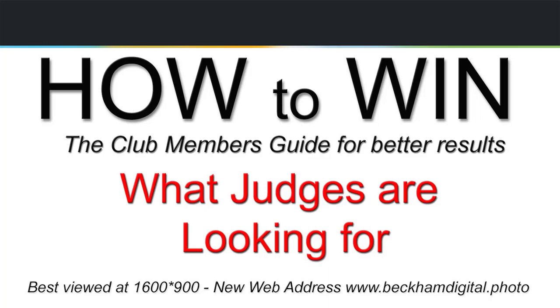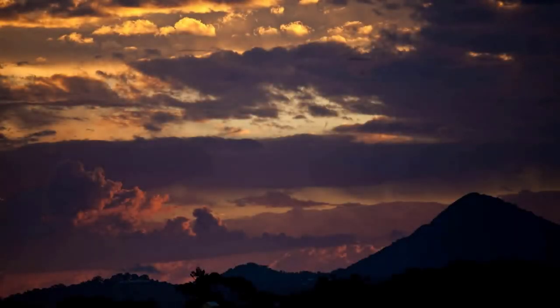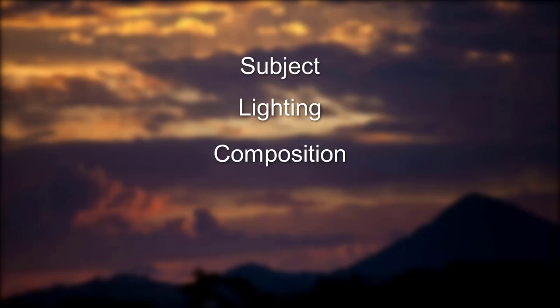So what are judges looking for? Well, if we were to make a full list, it could be quite a long one, so we need to prioritise a little bit here. Here are probably the main areas: subject content, what's actually in our image, the lighting, composition and presentation.